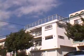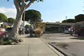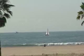2431 3rd Street, Unit 7 is located in a prime Ocean Park area of Santa Monica. Within walking distance, you'll be able to enjoy the unique shops on Main Street and local favorites like the Earth Cafe. A beautiful stretch of beach is also close by.